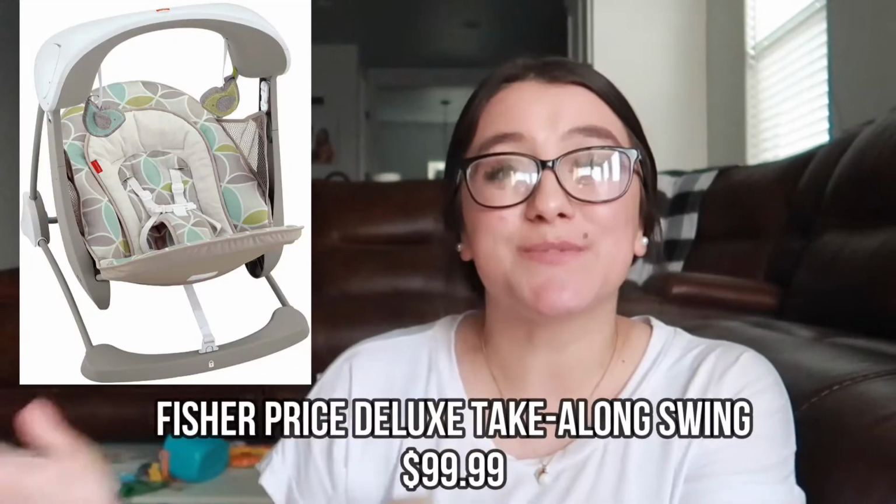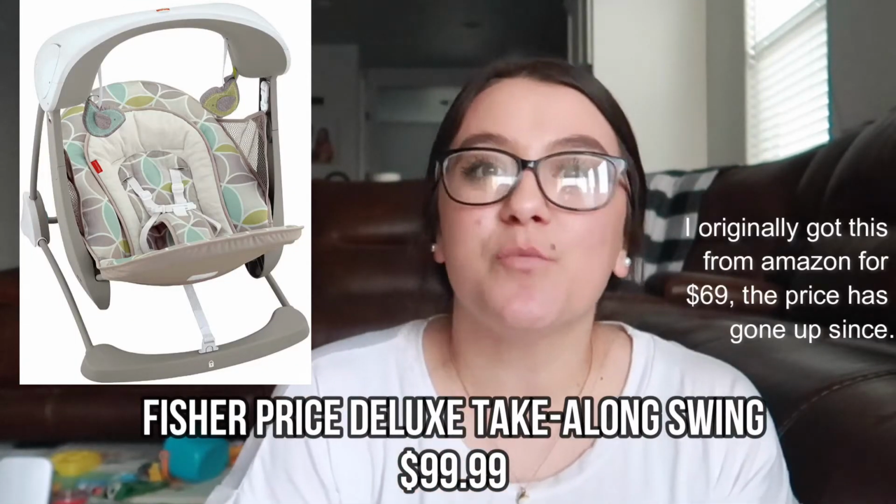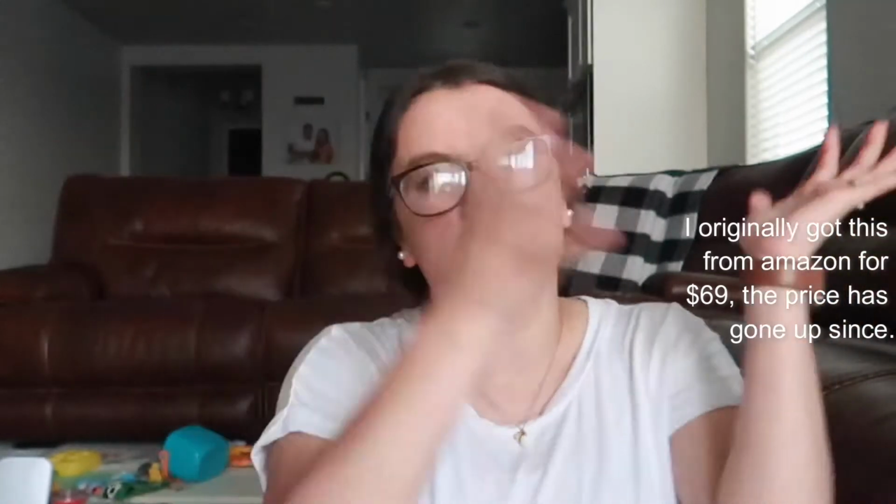So the next thing on my list is this Fisher-Price swing. I've heard of so many different kinds, the big ones that move all the way to the side, to the front like that. Personally, I didn't want all that because I'm constantly moving around the house. We're constantly going outside, to church, to my mom's house, to all these different places, that it was just so much easier to grab this thing, fold it, and take it somewhere, rather than unplug it, get the plug, and do all this stuff.